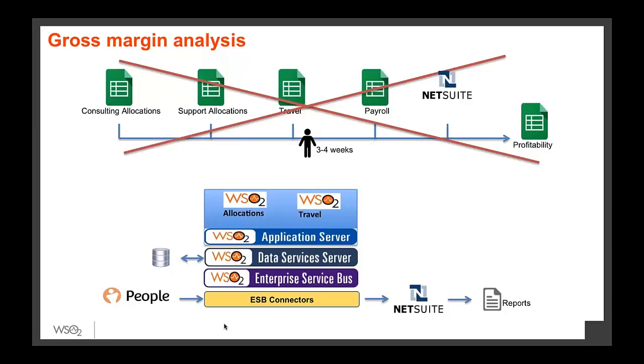Most of the data that we required here was already captured, in the example that I mentioned earlier, through the allocations and the travel process. It was already going into a data store, but we needed to build the logic to do the calculations: mapping out who did what and when from consulting and support, mapping that to the travel records, mapping that to that particular person's payroll, and then using this engagement code concept that we have across all these data elements to map that to the revenue record that is in NetSuite.